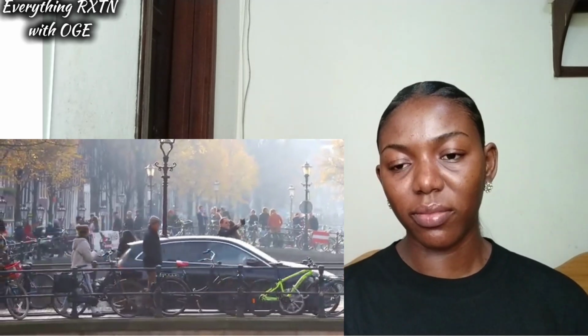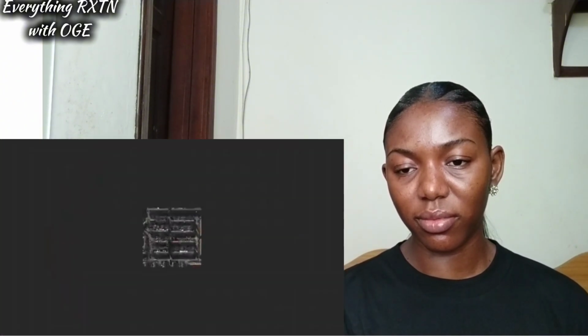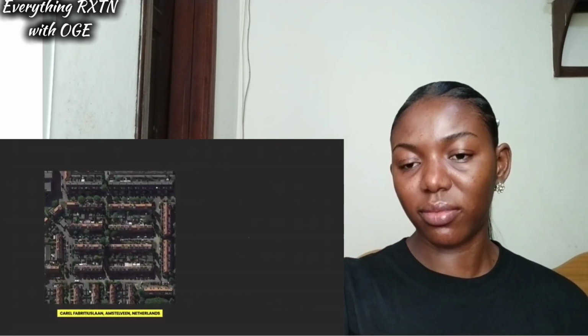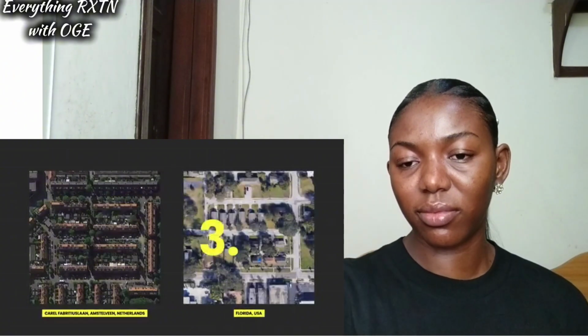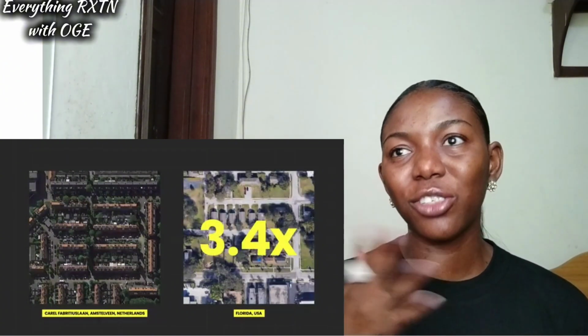Yeah. But the determinism and people-centered planning of the Netherlands extends out of the cities and into Dutch suburbs as well. To bring this point home, let's compare typical Dutch suburbs to those in a state that's just as bustling and growing. In the United States, Florida. Now sure, Florida is 3.4 times larger than the Netherlands, but before we go into the comparison, I just wanted to say a few things.